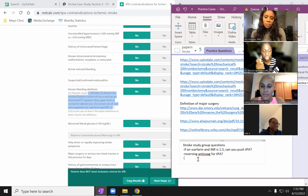So if the patient took their anticoagulant a week ago, do you still use TPA? I know some people wait, like, if it's been 3 days, I give it. If it's been a week, I give it. Addie, do you know, is there a specific day cutoff where you're not going to give it? If they got it today, that makes sense. But if their last dose was 2 days ago, can you give TPA? That's a question I was going to ask.